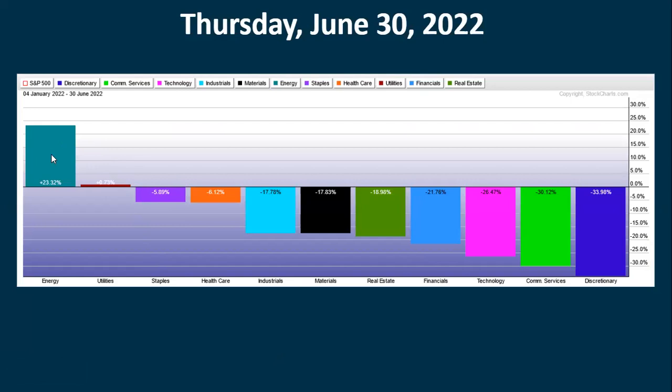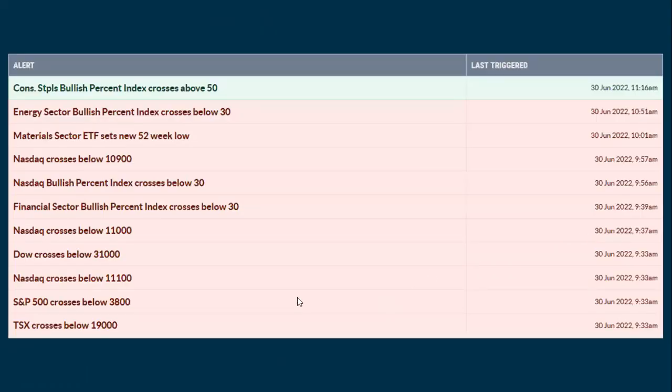The energy sector is the only one that's up, followed by, actually, utilities are up less than 1% now because they had a good day on Thursday. But all of the other sectors are negative. Technical alerts, most of them were negative and set earlier in the day, where the S&P dropped down below 3,800, and that's pretty much it for the S&P 500.